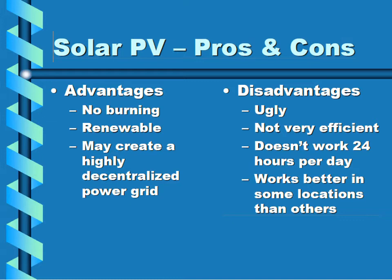What are some of the disadvantages? People think they're ugly, and in this day and age, looks still matter. It doesn't matter how beneficial it is. If it looks ugly, people don't want to look at it, so they're not going to use it. It's not very efficient, so there's not a high energy conversion rate between the solar energy to the electrical energy, so you do lose quite a bit of energy as heat.